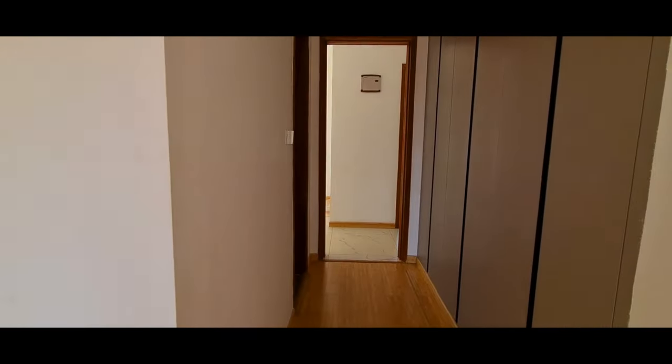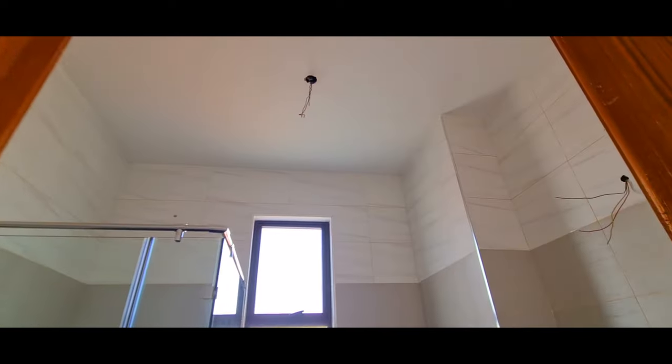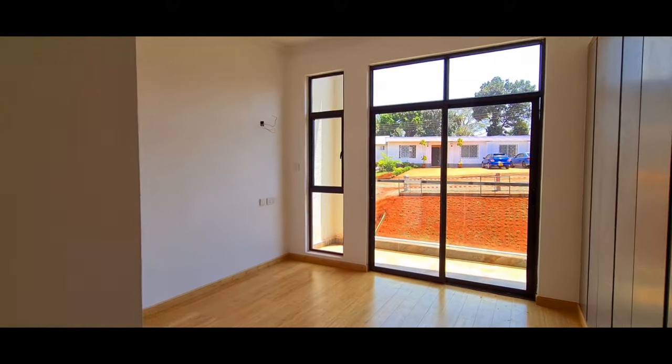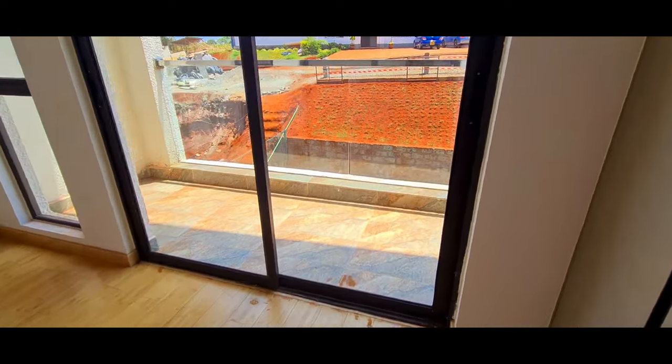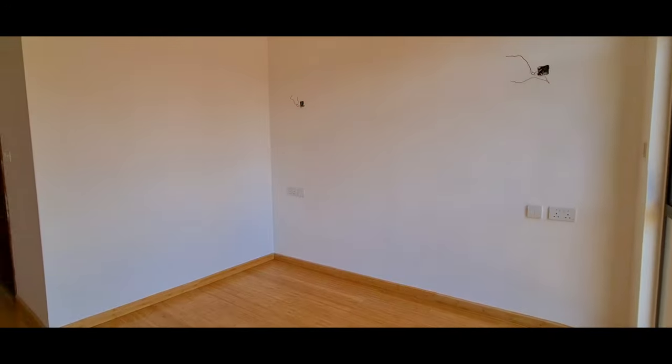The third bedroom is right here. The third bedroom. After the entrance, there is washroom, toilet, and bathroom. And then we have the balcony for the bedroom. Yeah, the balcony for the bedroom. There is a socket, and then we have the wardrobe area for the bedroom.